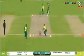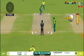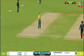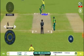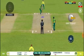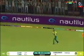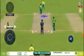Not just for a single. The bowler is bowling from his favorite end. Batsman can't find the gap, it's straight to the fielder. They are calling for two. That is excellent running between the wickets.